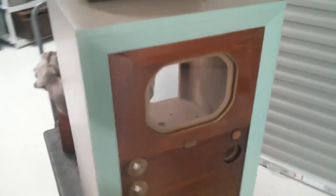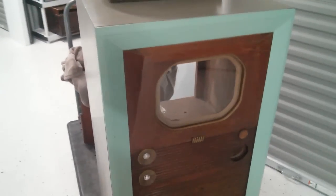So what I'm going to do now is unload this stuff and dig out the chassis, try to get these off and pop it in there. Show you guys what it should look like when it's all together.